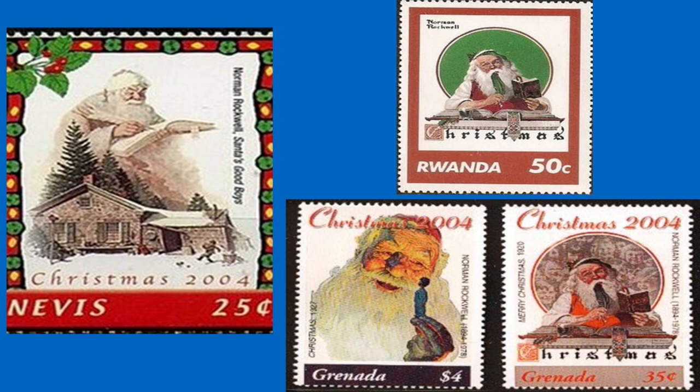There are many countries that honored Santa Claus with postage stamps, and they're all images from Norman Rockwell's Saturday Evening Post. There's Nevis, Rwanda, and Grenada had several that recognized Santa Claus.